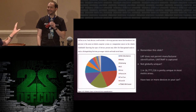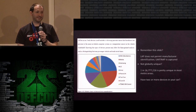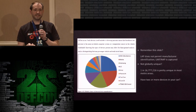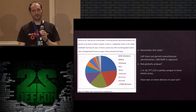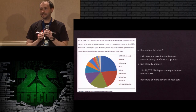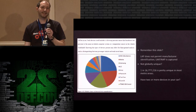Yeah, they all think it's easy till after they do it. So yes, 1 in 16.7 million, pretty unique in most areas. There's no central registry. But if you're already suspecting someone, if you're, say, the FBI or something of that accord, you can probably subpoena their cell phone provider and get their IMEI. And the phone manufacturer knows the serial number that goes with that IMEI, and the phone manufacturer knows the Bluetooth MAC that was put in by default by that phone. So if you're really tracking one person as a targeted attack, LAP is good enough. If you're trying to do dragnet surveillance, LAP is kind of useless.